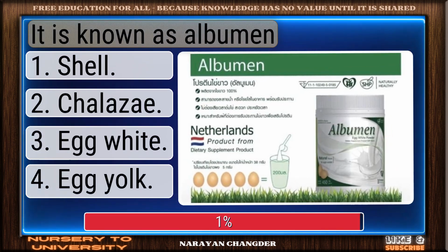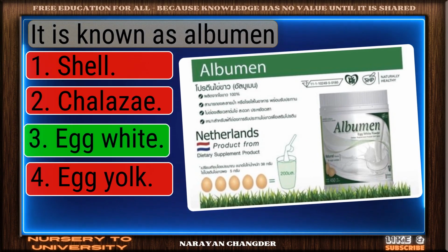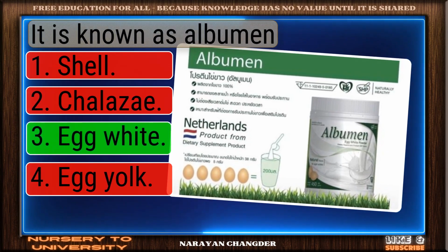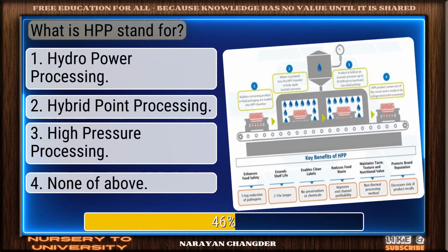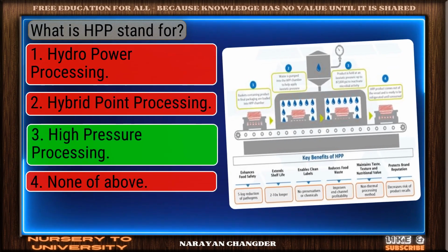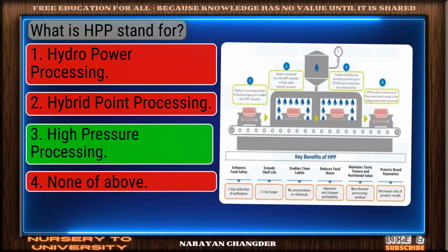It is known as albumin. Great thinking. Egg white is the right choice. What does EP stand for? Solid response. High pressure processing is a valid choice.